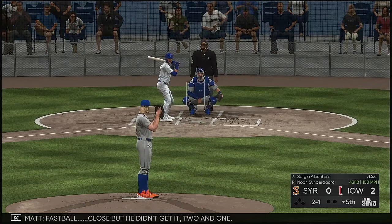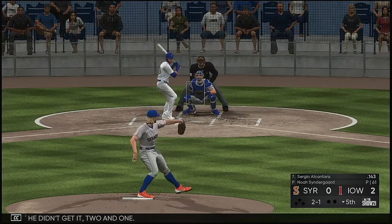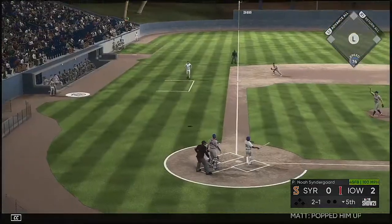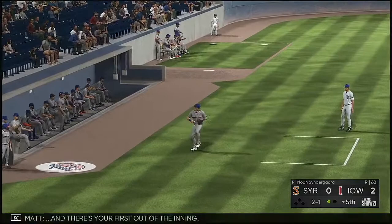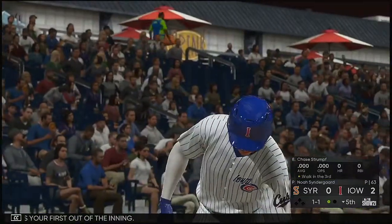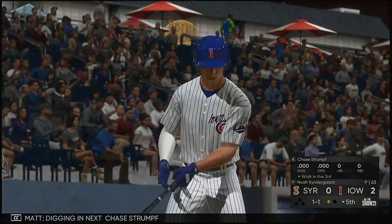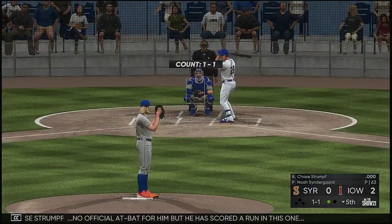Fastball close, but he didn't get it. 2-1. Popped him up. And there's your first out of the inning. Digging in next, Chase Strumpf. No official at bat for him, but he has scored a run in this one.